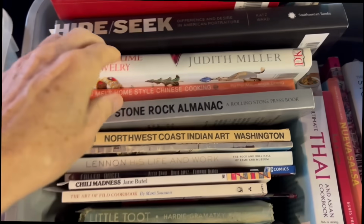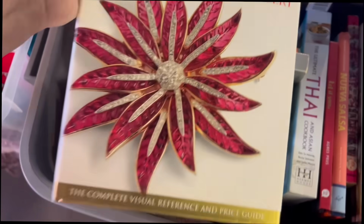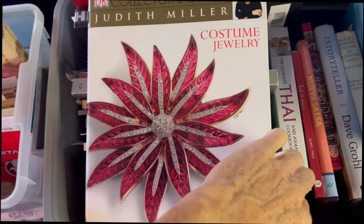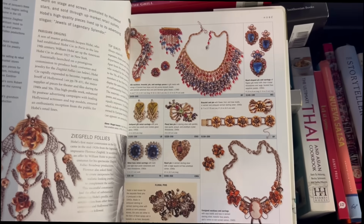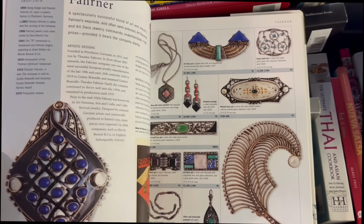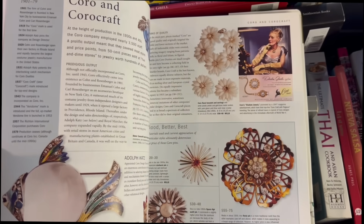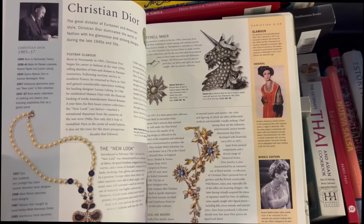Now these books look newer, but this is a great reference book. And I've never owned this one. I've had other Judith Miller books, but I've seen this one, and it's really good because it gives great pictures and really thorough backgrounds on a lot of the really big names in costume jewelry, the stuff that we hope to find and should be looking for. I'll take this for $5.